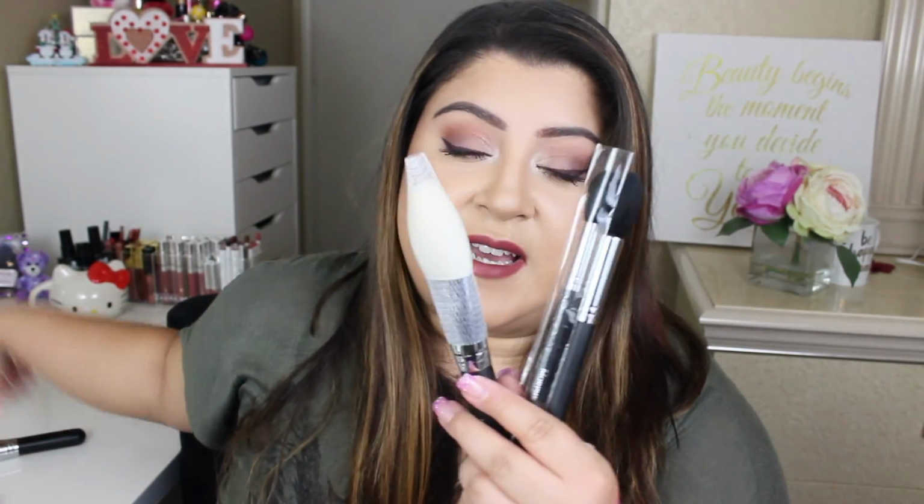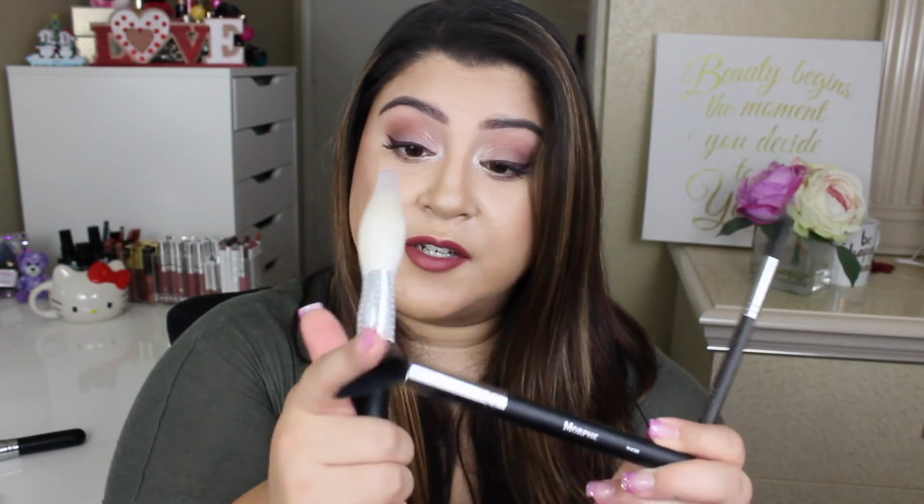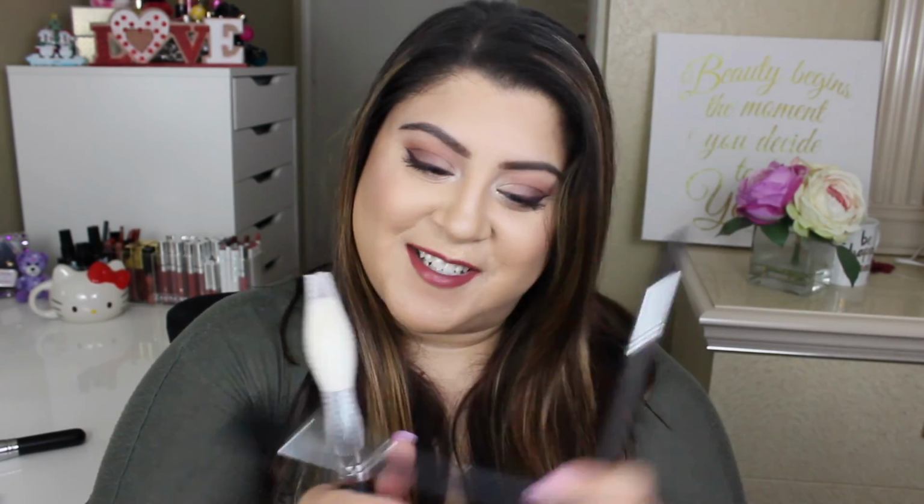But the 3 brushes that came in the month of March are the M438, which is this one right here. This one reminds me of the F55 by Sigma. It's nice and pointed, and the bristles are actually pretty soft. I'm actually excited to try this. I like it because it looks like it'd be nice for applying setting powder underneath on your concealer. So this looks like a nice brush.